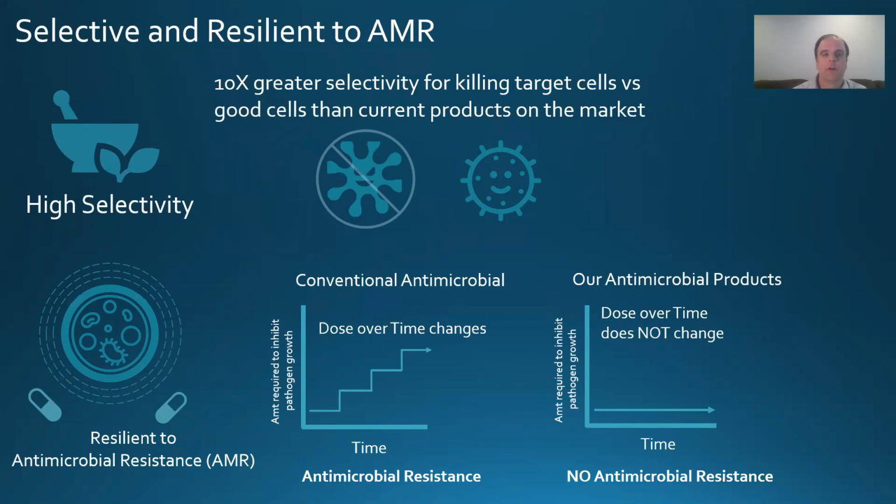Antimicrobial resistance occurs when microbes evolve mechanisms that protect them from the effects of antimicrobials. So unlike conventional technologies that become less and less effective over repeated uses, our products have the same efficacy after many uses, and we have not seen any evidence of antimicrobial resistance development using our products. This is a key feature since it'll make it easier to control and treat diseases now and into the future, and less product will be required to effectively manage disease.